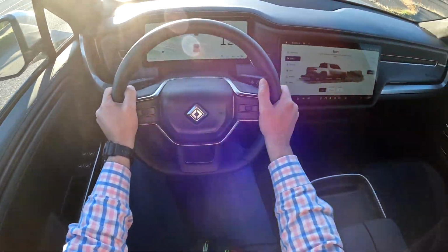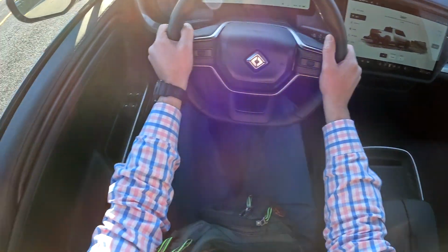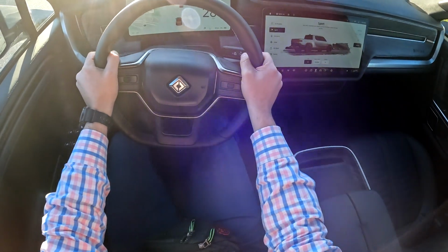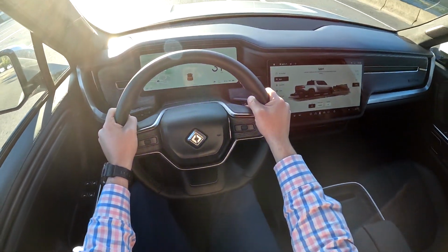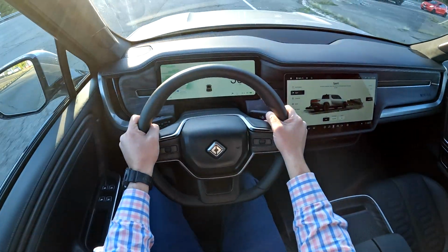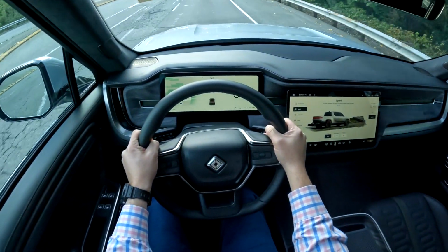One thing I also noticed in sport mode is that with the suspension in the lowest setting, it's definitely a little bit bumpier. The ride's a little bit firmer, which makes sense because in sport mode we're accelerating fast, but we're also going through corners, so that firms up the ride a little bit, with less body roll. It's also a lot more responsive on the throttle. You can feel that 800 horsepower just waiting to be unleashed.